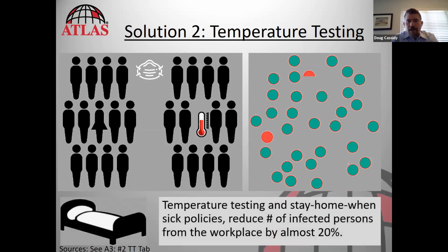So what we did at Atlas, we created sick policies to allow employees to be paid for a week if they stayed home, to give them the incentive to tell us about their symptoms, because not everybody will have a fever. And then we're doing mandatory testing, which in Washington State, I realize that's mandatory with the new rules.